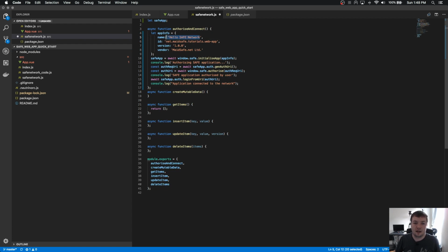The name of the application is very important, so we can say hello safe network. This ID is a lot like a Java class identifier or a namespace. This will uniquely identify the application when we distribute it using third-party app directories and things like that. It's also used for internal data keeping. Version 1.0.0, and of course we can just say, I don't know, Jimmy Tech or something like that.